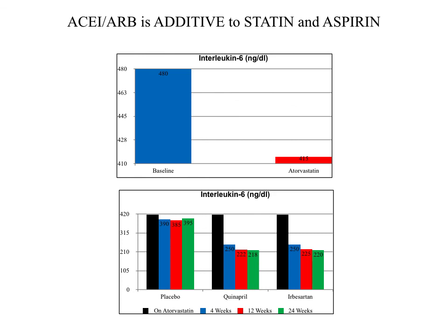Now, here we're going to look: will blocking angiotensin 2 be additive to statin and aspirin therapy in quelling atherosclerosis?